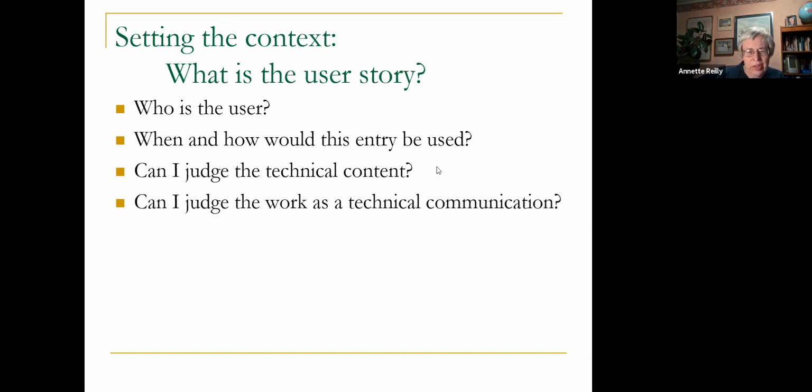But you're judging it really for other things. I mean, we've all used some kind of markup language, or even if it's only Word quick keys, Control X for something. So you have some basis of understanding how quick reference sheets work and how text markup languages work and how quick references can be designed and used. That's going to see you through judging this entry. It does not require that you be a LaTeX expert. Okay, can I judge the work as a technical communication? The answer is yes to that one.